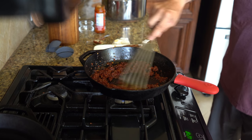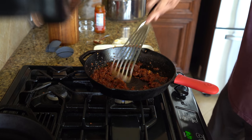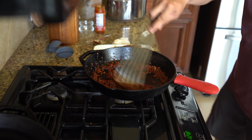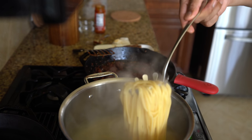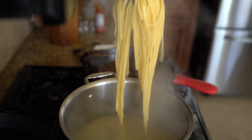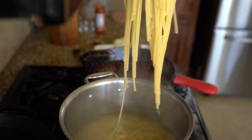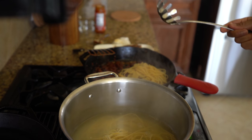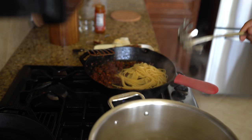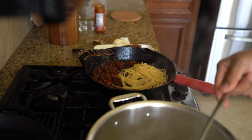I'm just trying to rehydrate this sun-dried tomato spread. And we'll get this. Is the pan still in the shot? Or can you not see it? I can't see it because you're blocking it with your pasta. Okay. Oh, actually, I can't. Let me just move this. No, it's okay. I'll get this out the way. Can you see it now? Okay.